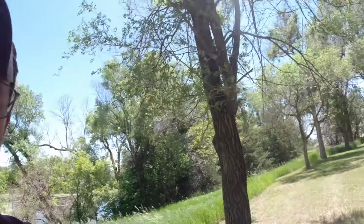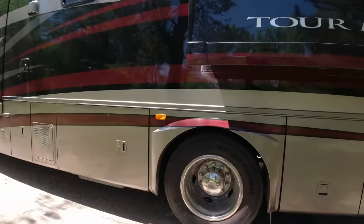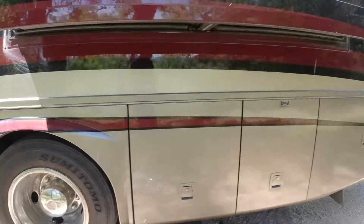And that is how you do an airbag replacement. We just lowered the jacks, we just inflated them, and they're at proper ride height. These babies are good to go.